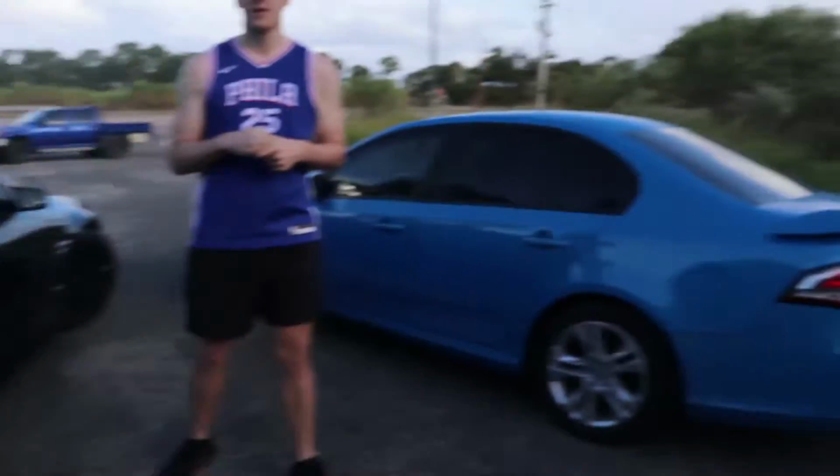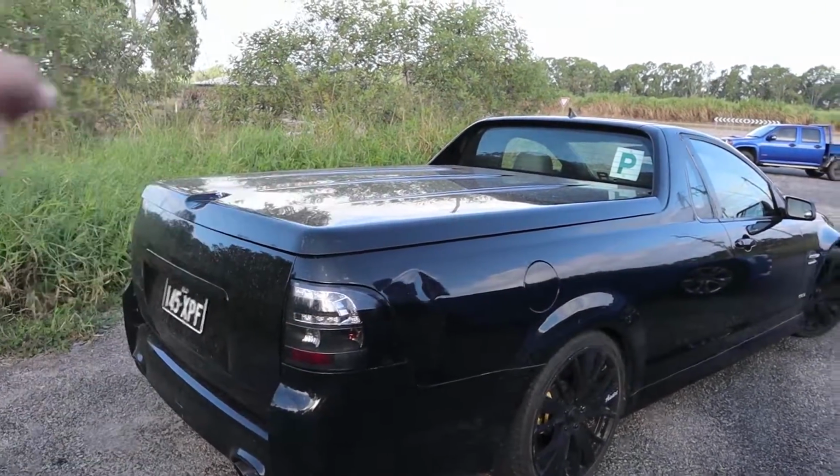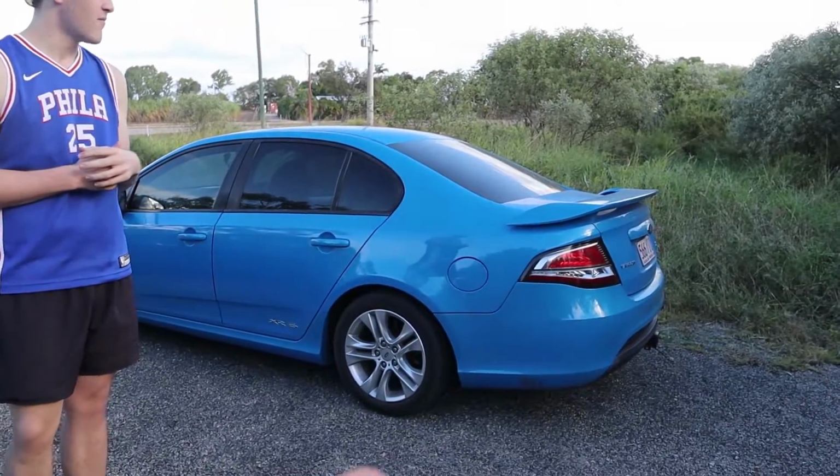And guys, obviously, if we were comparing the sedans, it'd be the exact same. The sedans do look very good. The Commodores do have the spoiler as well, so similar to the FG. There's not much difference in the sedans at all. So we're just going to give a point to each anyway. So that makes it 4-3.